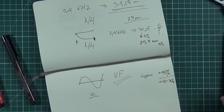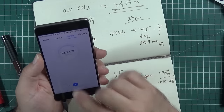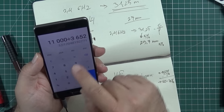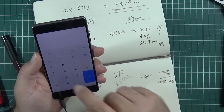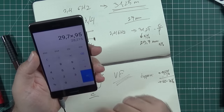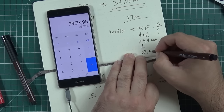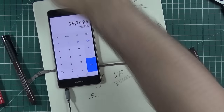Let me grab something to compute this, because I hate doing math. Where's the calculator? Okay. If we subtract the next 5% from this, 29.7 times 0.95. You see, from 29.7 we went down to 28.2. This is very close to what we are observing over here.